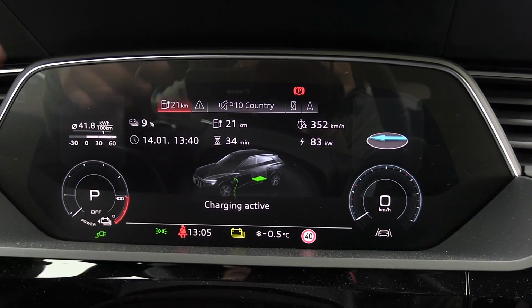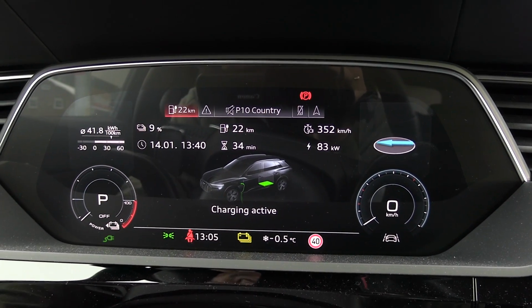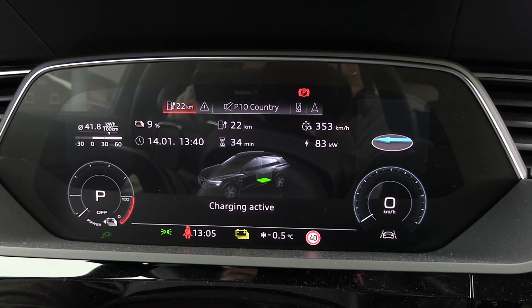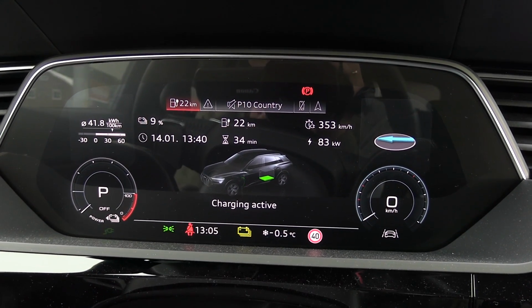Well, this one is not true, man. It doesn't take 34 minutes to fully charge. I've seen it before, yesterday when I tested it. It will take 45 minutes. So that's plenty. I'm not sure if we'll charge to 100% or not, but I feel like having some food anyway.